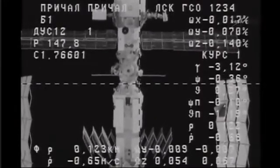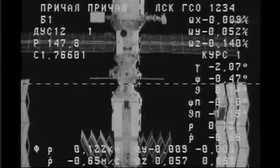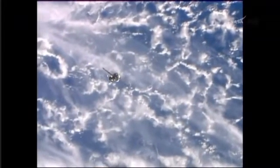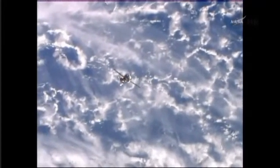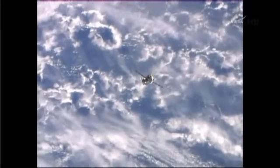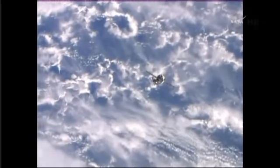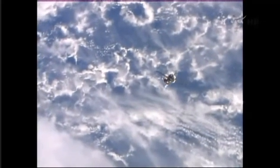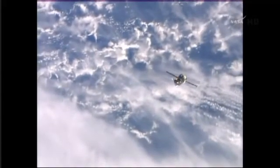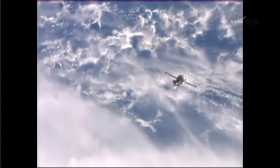I see that we have slowed down to 0.64. 0.64 indicating that the Progress is closing at about 0.6 of a meter per second. And once again, the braking through orbital mechanics and the automated program on the Progress will bring it to a glacial rate of about 0.1 of a meter per second at contact and capture.